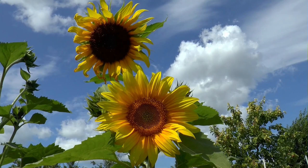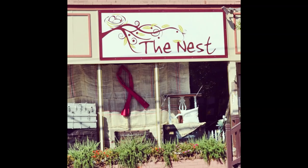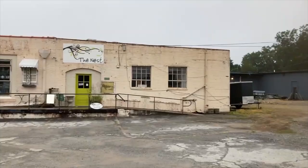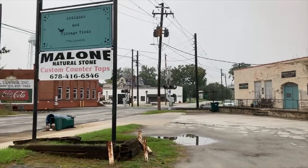You locals may remember The Nest originally started out on Alabama Street, and then it moved to Bradley Street, which is this photo here, which was across from the amphitheater. And now it is on Maple Street. It's in this really old factory warehouse. This building was built in 1911. It was originally a cotton warehouse.